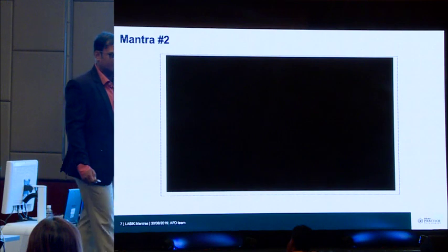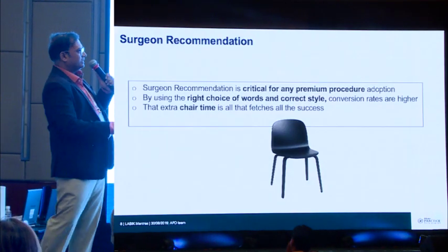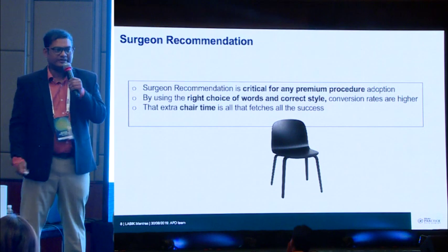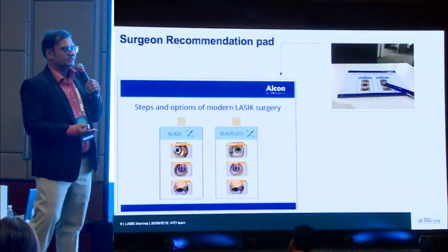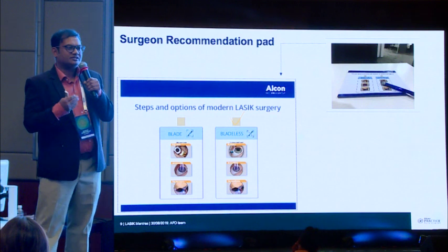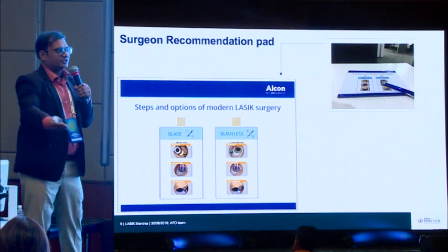So chair time is the key word, as you learned, and there's no replacement for a surgeon's chair time, and that's very critical. Along with the chair time, what's really important, and that's what you heard Dr. Samresh talk about, is also the importance of how well you recommend these particular procedures. Recommendation is very key. Recommendation is not about selling. Recommendation is just about telling that had I been in your position, I would have done the same thing for my daughter or son, and so on and so forth.